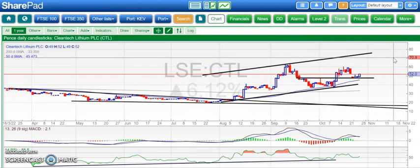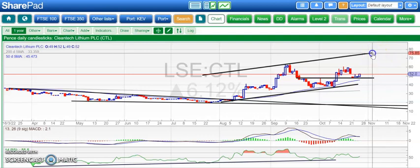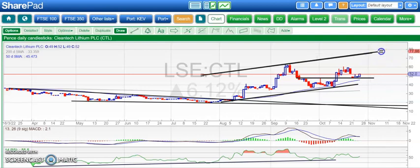Big picture target here, maybe by the end of the year, as high as 80 pence, which is the top of that rising August trend channel. And it has to be said, looking pretty good on this situation at the moment.